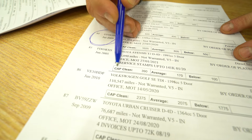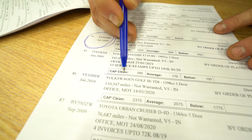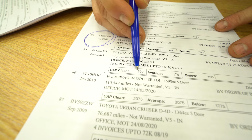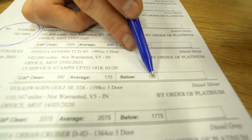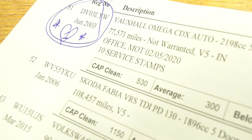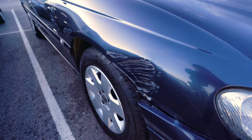Why not? In the catalogue as well, you have a kind of industry standard of what the car would be worth. For anyone who goes to an auction, you can get a really good idea of what you should be paying. What's the Amiga? Oh, the Amiga. Cap clean is 530. There was a massive dent. The bumper was coming off. I was blinded by beauty. We don't really want to pay more than £200.